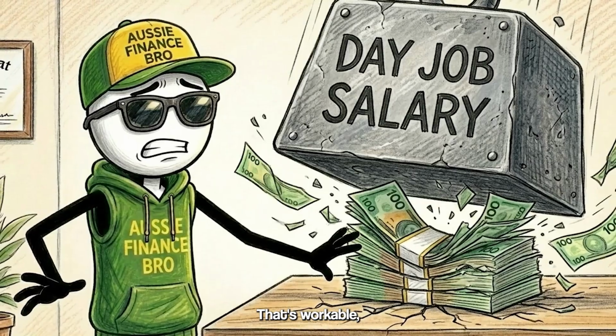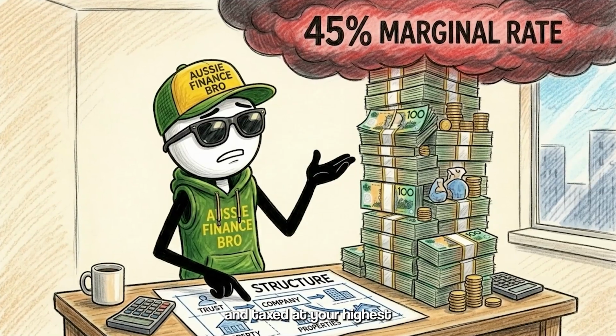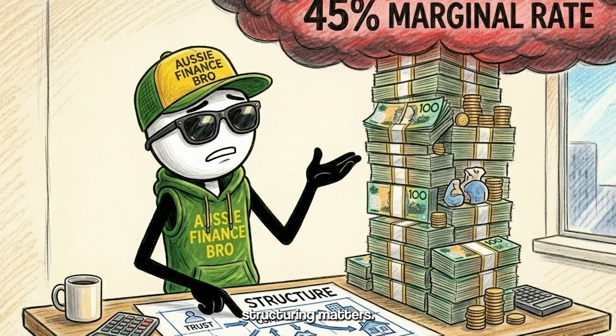That's workable. But if you're still working while your passive income grows, that passive income gets stacked on top of your salary and taxed at your highest marginal rate, which can be 37 or even 45%. This is why structuring matters.